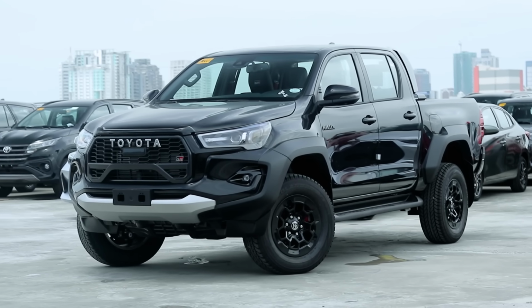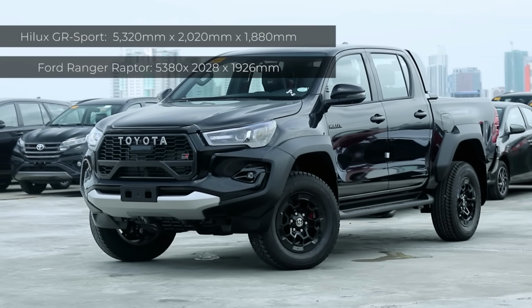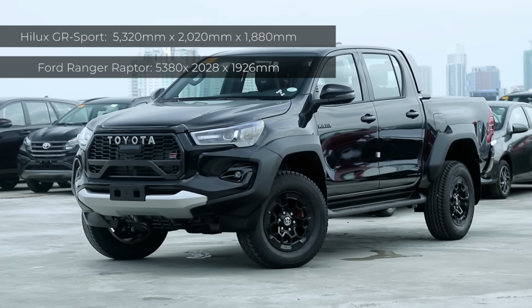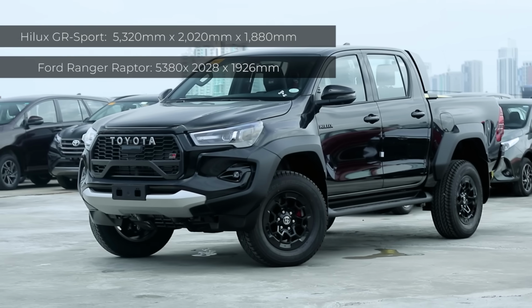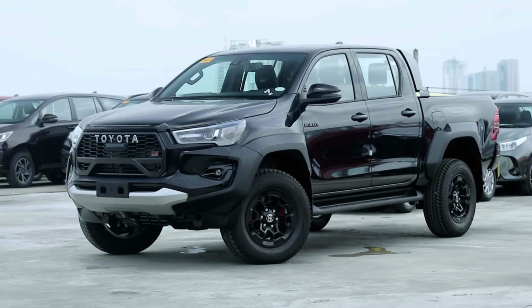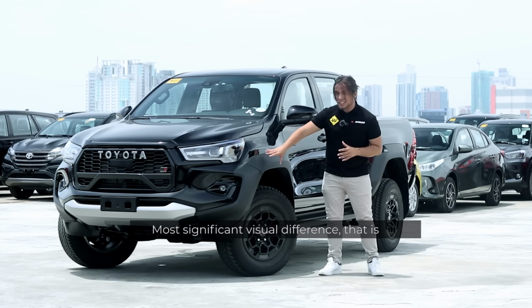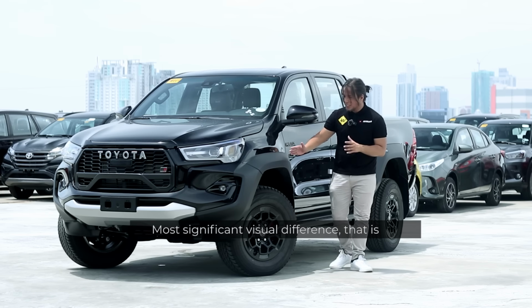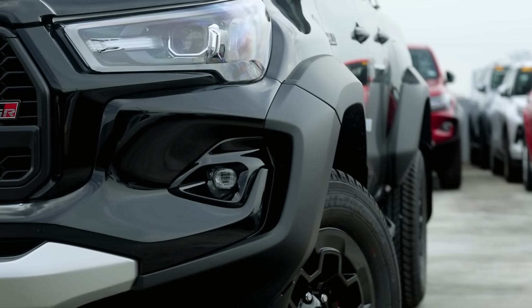While the GR Sport is noticeably wider and taller than the Conquest, it is still significantly smaller than the Ranger Raptor. The Raptor is bigger in every dimension. The GR Sport is 61mm shorter, 8mm narrower, and 42mm shorter than the Ranger Raptor. The most significant difference are these fender flares right here, which extend a couple of inches from the body, and they give the pickup a really muscular look.